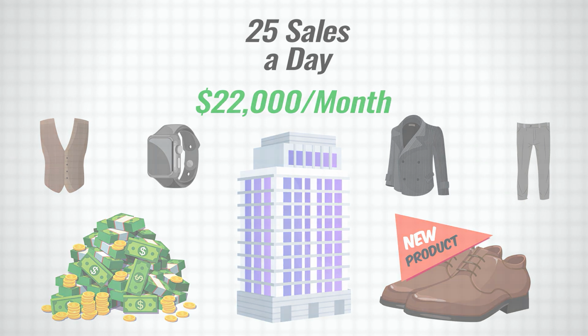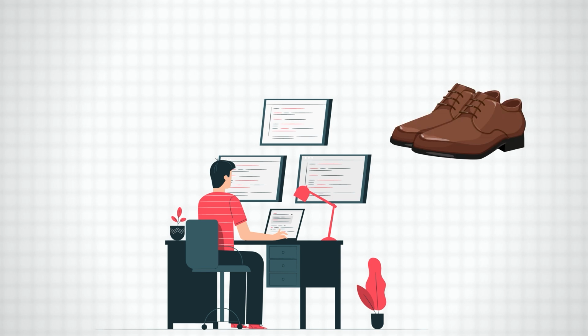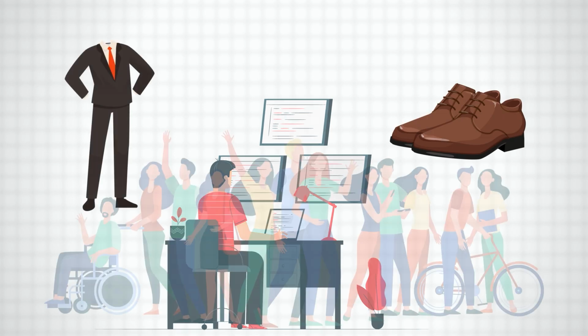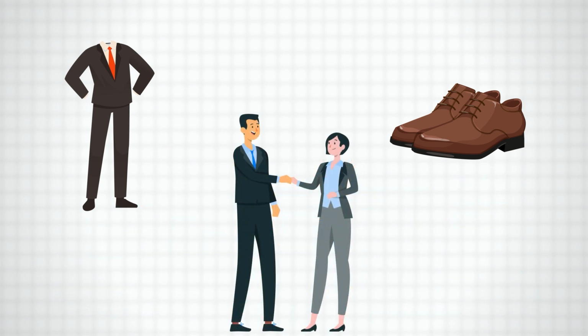The great thing is that we've done a lot of the work already. It is easier to launch your second product than it is your first. You already have an audience who is happy to buy from you and created great relationships with your customers, which makes them more likely to buy your second product. So to get your second product to 25 sales a day now becomes much easier and faster.